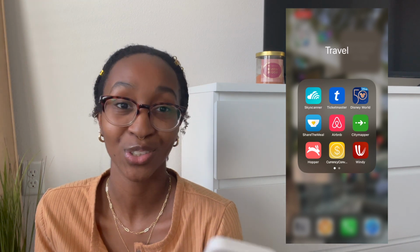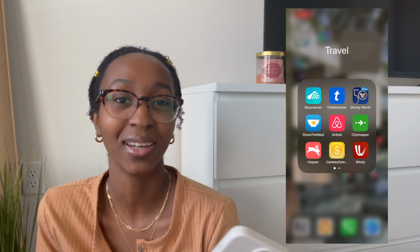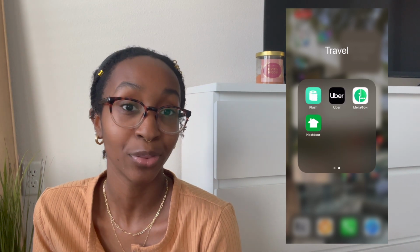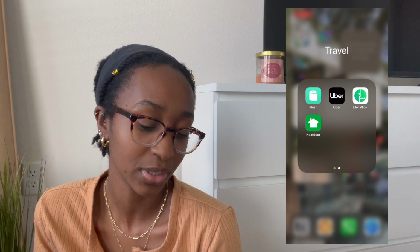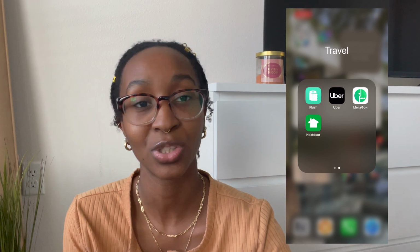Windy, I live in Florida, so there's hurricanes, and I like having this app because you can visually track where the hurricane is headed and where it's going. Flush, it's supposed to find you bathrooms nearby. I got recommended this app. I've never really used it, but it might come in handy. Uber, this other app when I was in Russia, and then Nextdoor, which is good for your neighborhood, I use that app to see what's going on in the neighborhood.